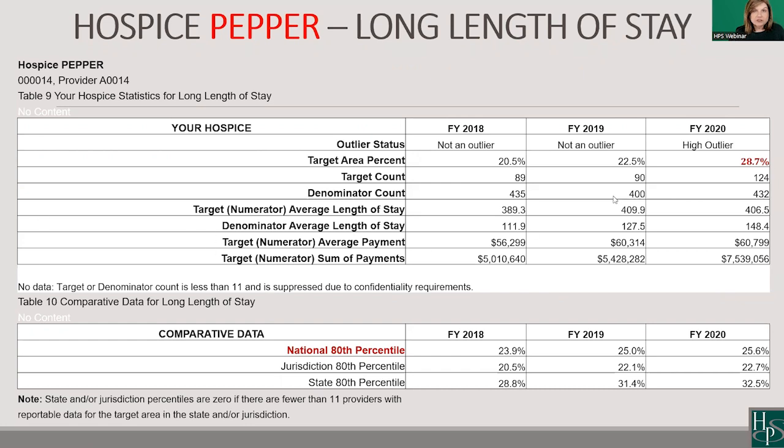Understanding that each percentage of these targets is calculated, as you can see, in 2020, this agency score was 28.7 for long length of stay, compared to the national 80th percentile of 25.6. This agency is higher than that number, which puts them in an area of data analysis that might drive the reviewer to believe that the agency needs a deeper dive as far as medical review is concerned.